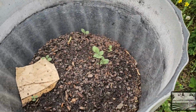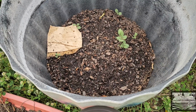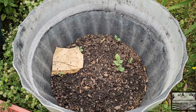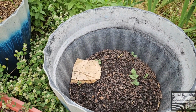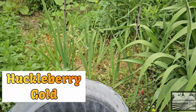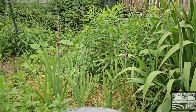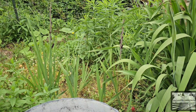Here we have those tiny potatoes that we planted from Baker Creek. I can't remember the name. I'll put it up here somewhere. Ooh! And look at these purple gladiolas that are opening up here. Oh my goodness, I'm so excited about those too. Those are going to be absolutely gorgeous.